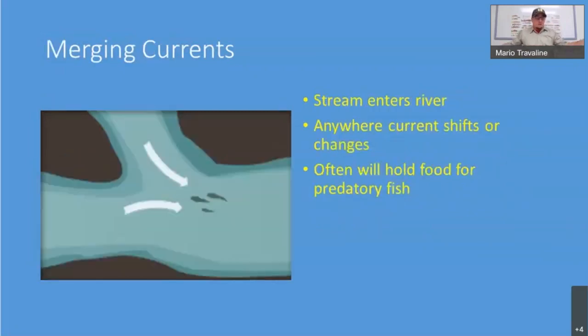Emerging currents. Way back in the first slide of my presentation, you saw the two different colors of water. I believe that's the St. Croix and the Mississippi coming together. And this is the cartoon version of that.